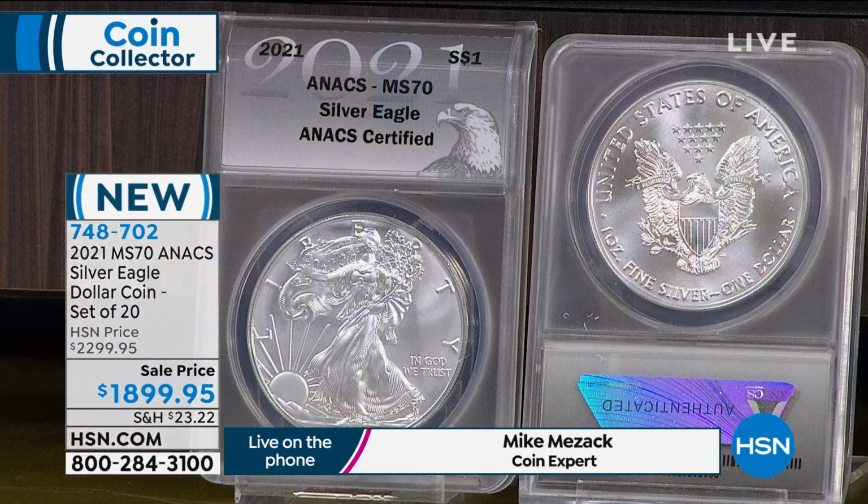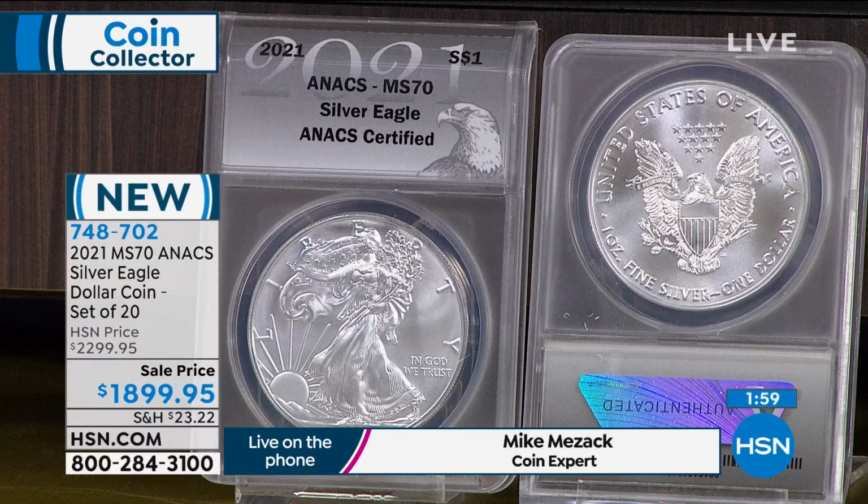Yeah, and basically here's what it is. It's 2021, like I said, the last year of issue, Annex. Mint State 70 perfect. It's the West Point minted coin, and you get it for basically $95 a coin. You can see we made a fairly significant discount to buy 20 of them.